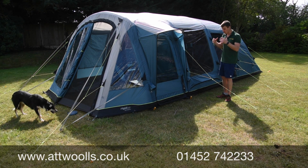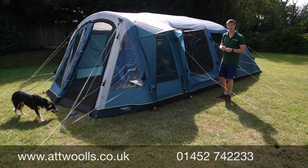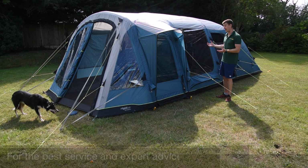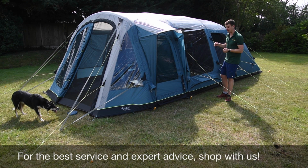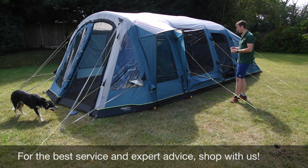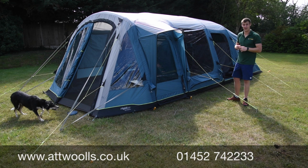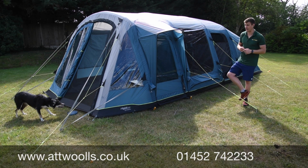There are numerous features that have been updated for the 2020 season, one of which, obviously, as you can see, is the colour. It's quite a different kind of blue. Initially I wasn't overly sure about it, but more and more I see it, it looks a bit sharper and certainly a bit different to the grey you see from other manufacturers, and also a bit of green.